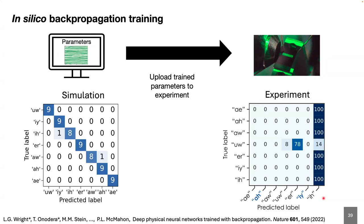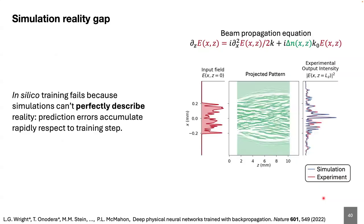What we did, and we showed in this earlier work in 2022, is that this approach does not work for complex physical systems. If you actually uploaded it, it gets you a horrible result, essentially random guessing. And the reason for that is very simple, which is that it's very difficult for experiment and simulation to match perfectly. This is actual results from our experiments showing if you have some complicated input field here and some complicated pattern here that we just generated randomly, this is how our experiment and simulation match.